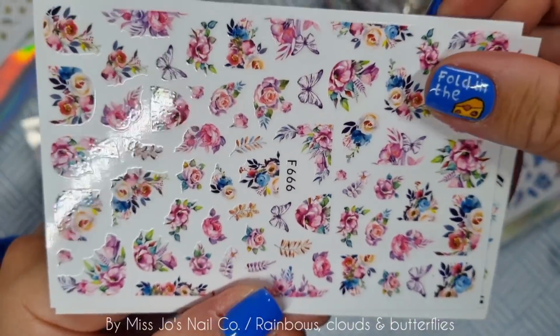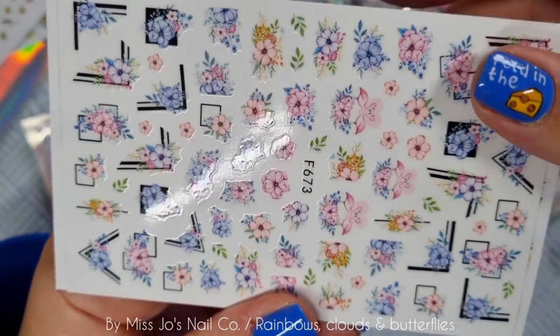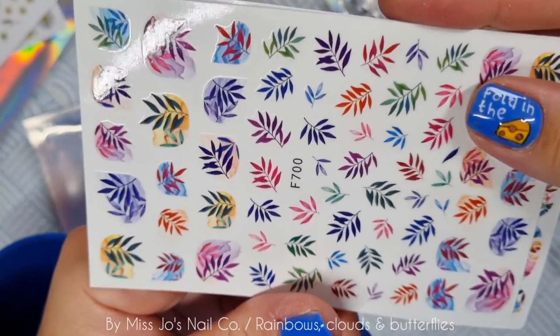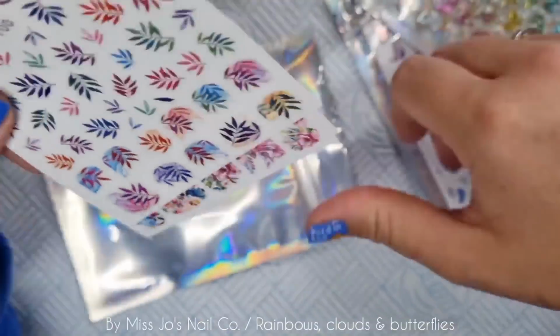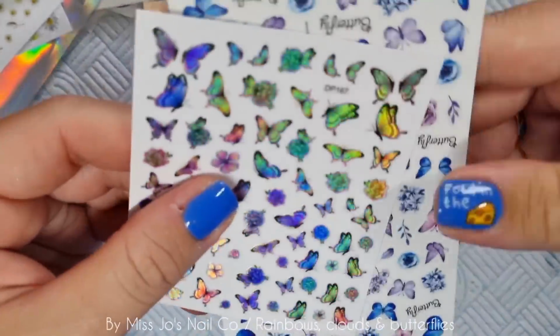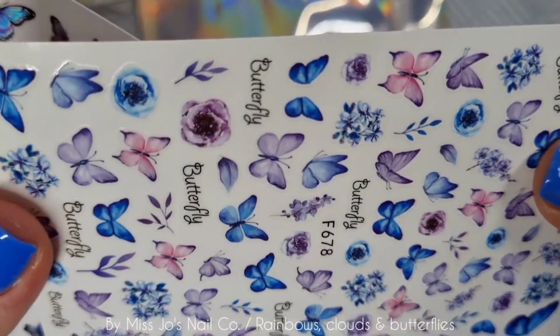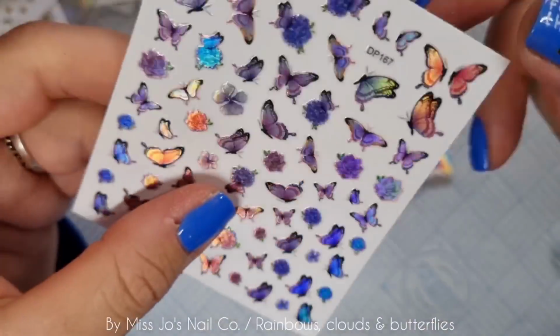These are gorgeous. I'm not into flowers, but these are beautiful. So again, more stickers. There's so many. There's just so much stuff. But I wanted to show you these before we get started on this set. These ones. Oh, okay. These are nice and blue, but wait for it. I saved the best to last.